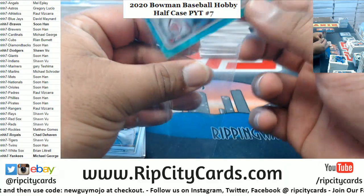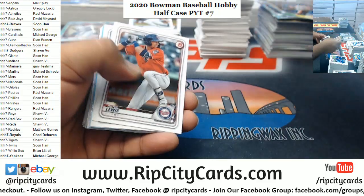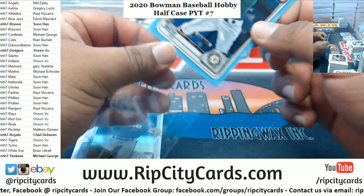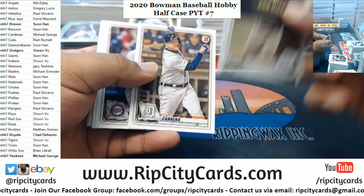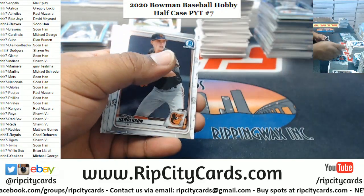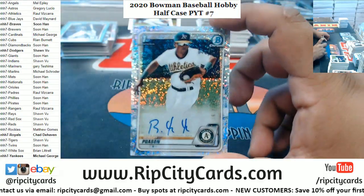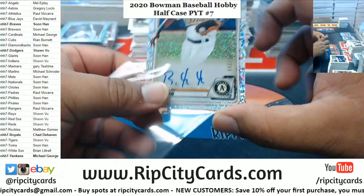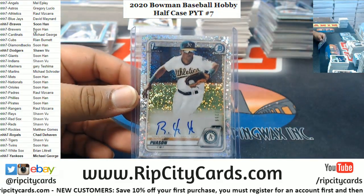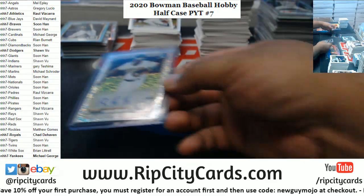Reese Hines to 125 Reds. Jorge Mateo, 499 A's. Dude, what if it's a super hot case? It's happened before. All right, let's get onto the autograph. Check this thing out. Robert Pouasson to 299 for the A's. Very nice. There you go, Raul. I know you were asking for a Pouasson. There you go. Ask and you shall receive.